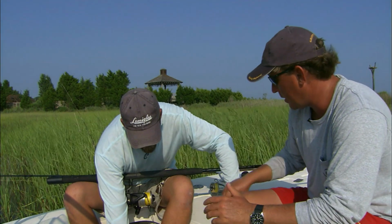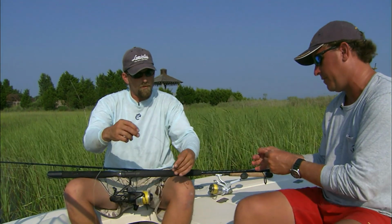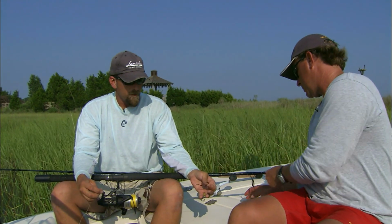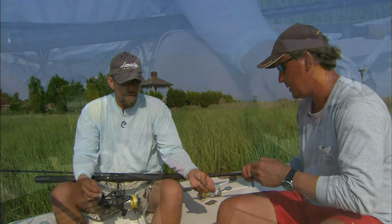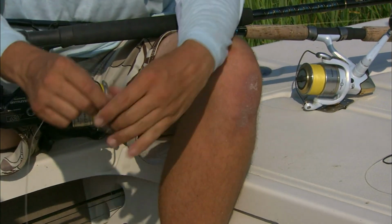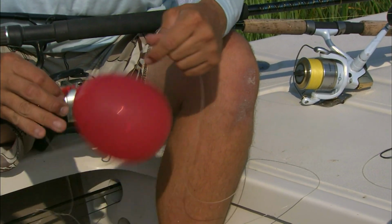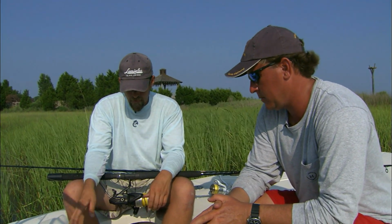I feel like we had as many bites and caught as many fish on mono as on wire. Definitely, or fluorocarbon, I should say. Our top rig was a little wire trace with a circle hook again, so you can cut it off without getting in the way. About 6 feet up, I tied a balloon right above the swivel so you can watch it. It's a lot of fun to watch, and we had some good surface bites.